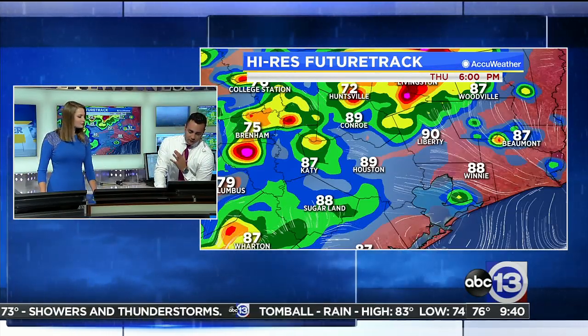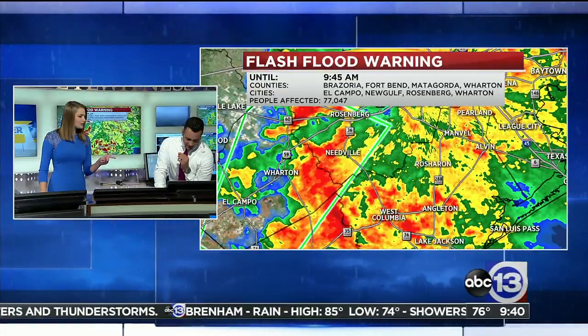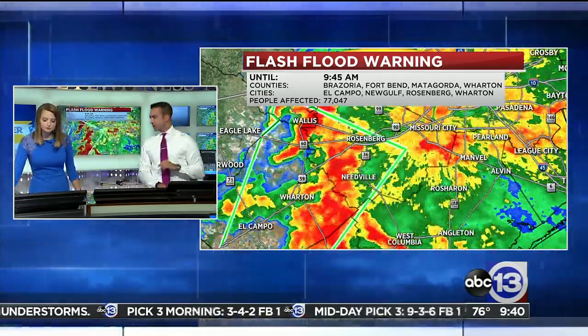Let's go back to radar for you one more time. Flash flood warning continues now. This new one until, what's the latest timing on that? That'll be until 9:45. After that, it's possible they could expand that. Right. I would say until 10:30 or later, probably.